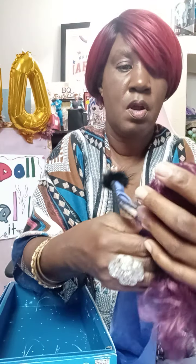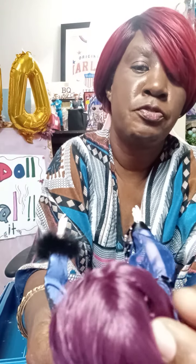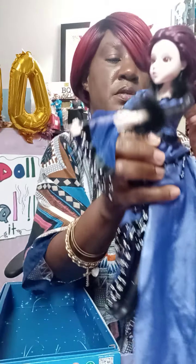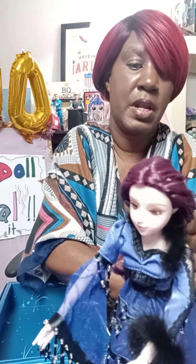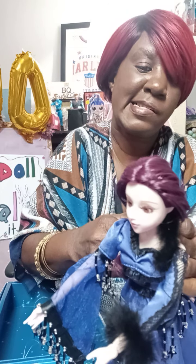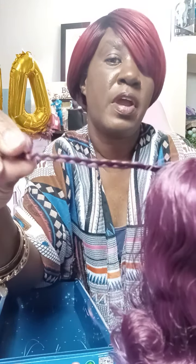I'm gonna put her clamp on. But her hair, look at that. Nice, full, rooted hair. She has a braid going on one side of her hair right here, y'all. It's a braid in there. I'm gonna take this rubber band out so y'all can see how beautiful her hair is. Okay, I'm going to show you her hair, y'all. She has two braids. She has a braid here. She has a braid here.